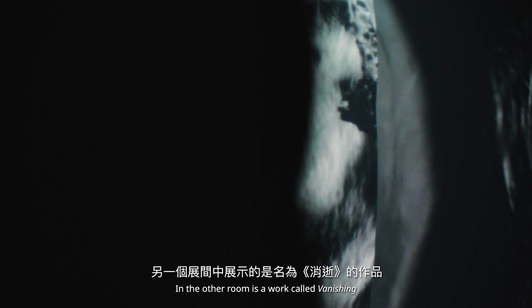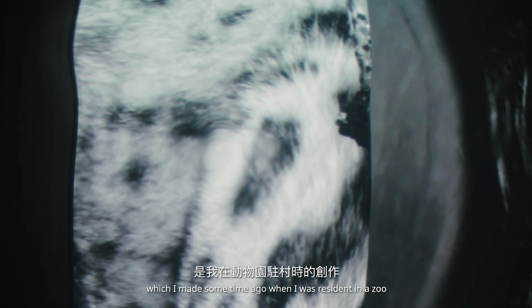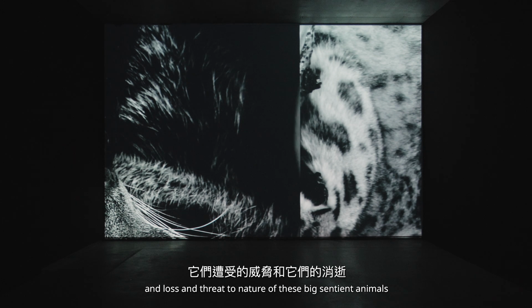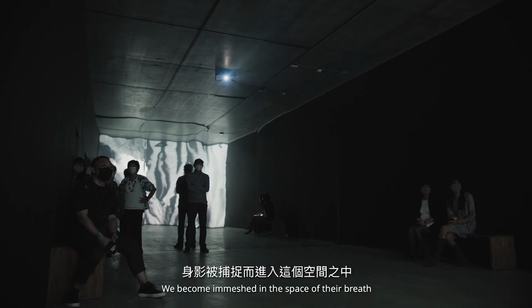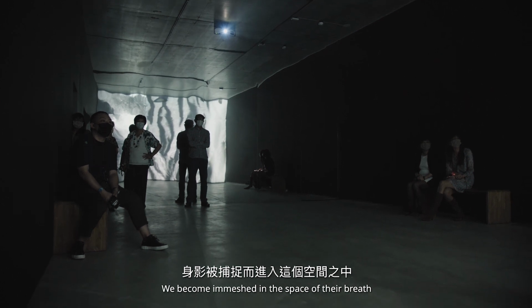In the other room is a work called Vanishing, which I made some time ago when I was resident in a zoo. And this work is very much also the fragility and loss and threat to nature of these big sentient animals. And because there's a mirror behind us, we become enmeshed in the space of their breath.